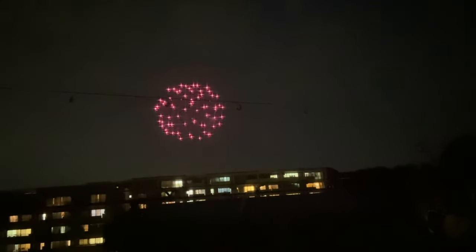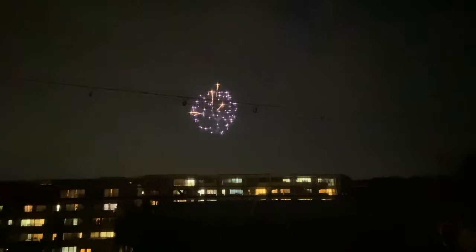I can't believe it. I don't know why, but it's exciting. Ooh, that was red and blue. And green. Ooh, lucky. Wow. From our front window. It's like a perfect spot. Lucky. Hanabi.